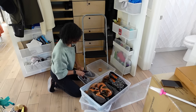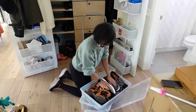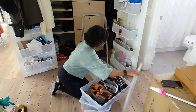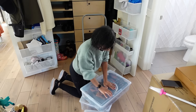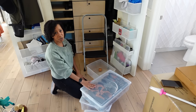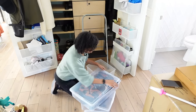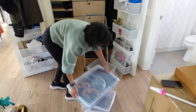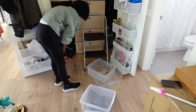Okay. So these are the last of the summer shoes. Can I fit these like that? I think that's fine. Okay. Hopefully I can get this closed. It's a little packed, but I think it'll be fine. It'll fit into one box. So those are the summer shoes going away for the season. How sad. One cedar in there. Okay, summer shoes going up here.